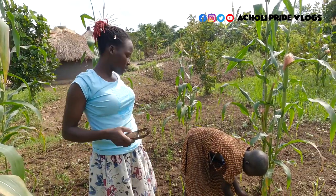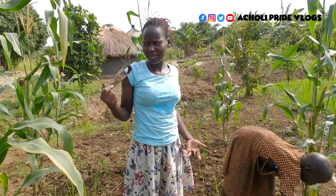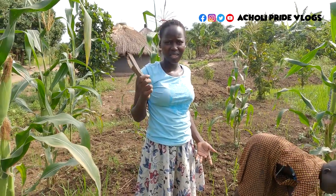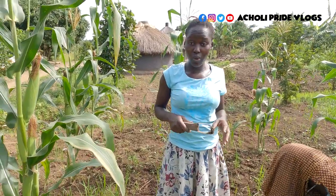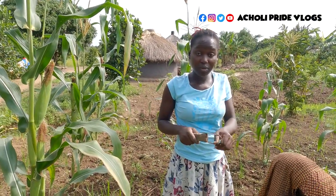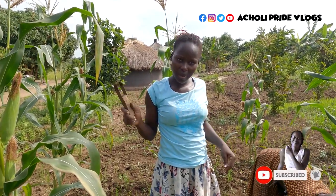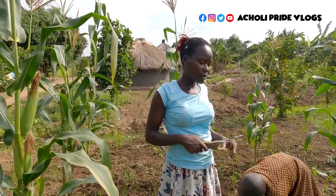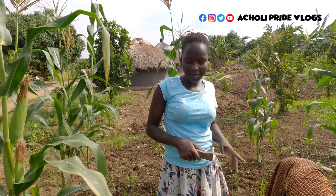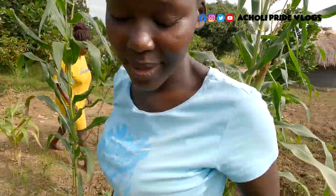And also, this particular weeding takes longer than any other. I don't know why, but it's a bit slow because you have to be very keen when you're doing it. So what we always do is when we are doing some other work, maybe in the morning, we do that, then we come and do this in the evening. So I think you notice it's just evening and we're actually spending some time in the garden. Somebody's giving me maize.